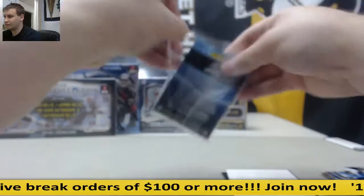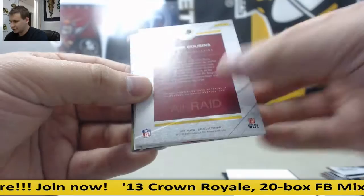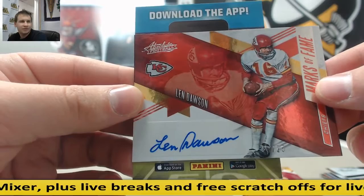We got base, Tannehill, Matthews, Tyler Higbee to 499 for the Rams. For the Redskins, Air Raid jersey, 105 of 199, Kirk Cousins. And an autograph for the Chiefs, numbered 10 of 25, Len Dawson. So if you don't get the triple, you at least get an autograph, Chiefs.